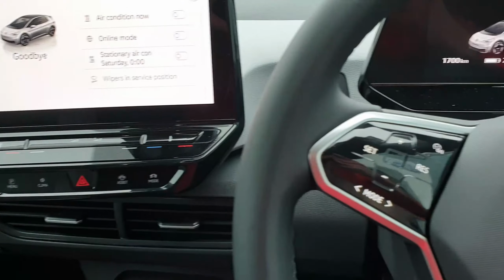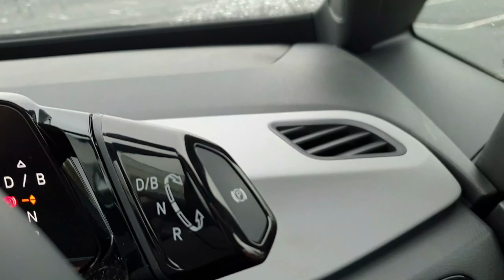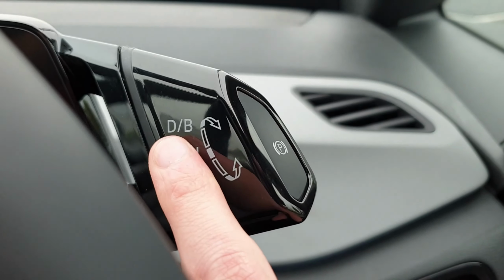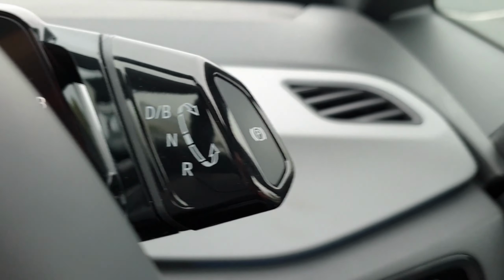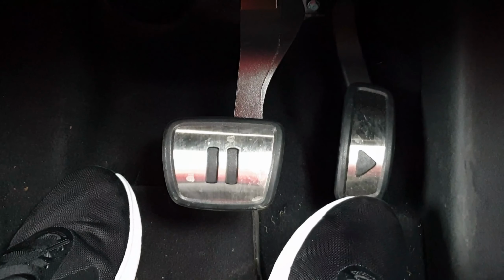Again, there's a first edition badge placed at the bottom of the steering wheel. To the right of the display, you'll find the drive selector. It's easy to use, and the parking brake button is placed on the side of the selector. A nice touch on the pedals are the play and pause buttons, just in case you get confused. This adds a little bit of character to the ID.3.